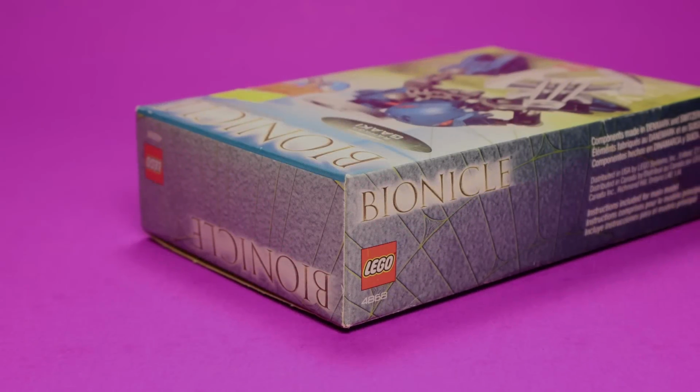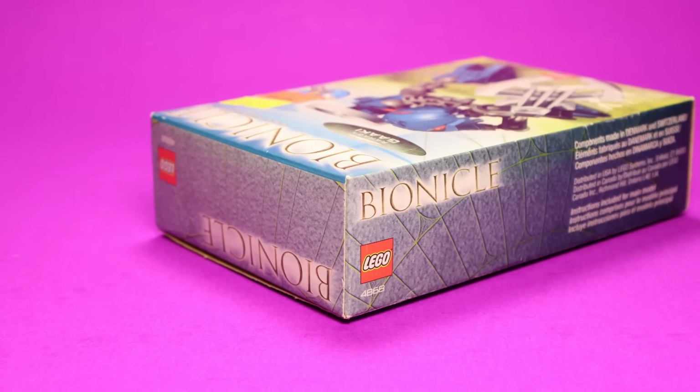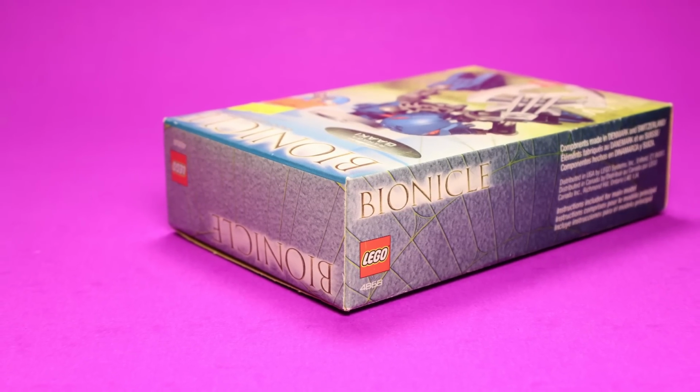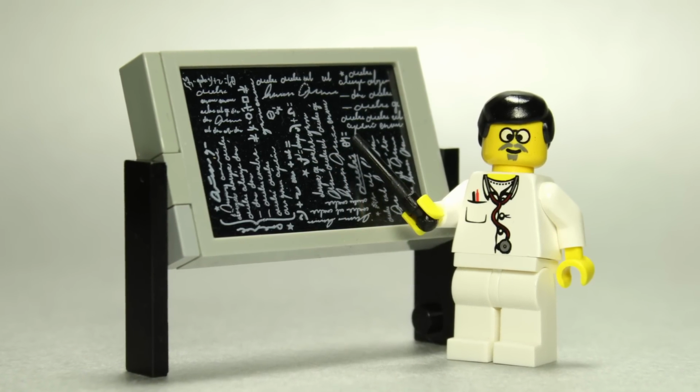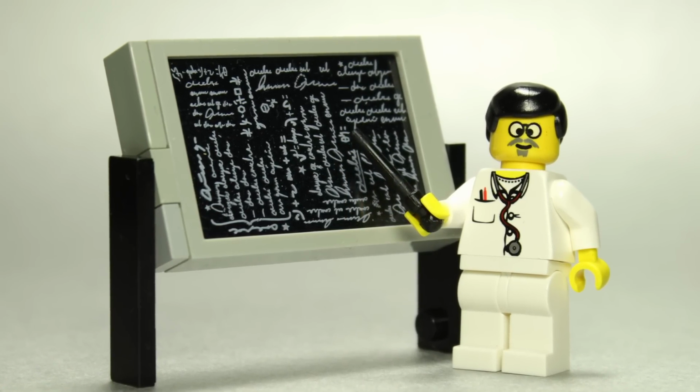And that brings us back to the sealed Bionicle set that was sent to my P.O. box at the start of the video. Given all that we've discussed today, let's evaluate whether or not to open it using the same criteria.